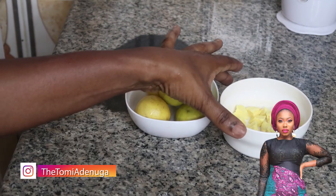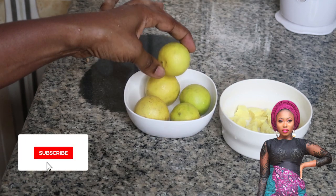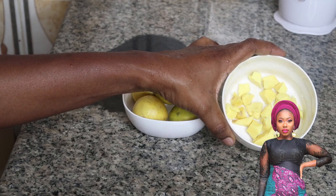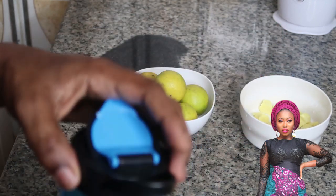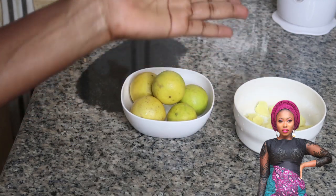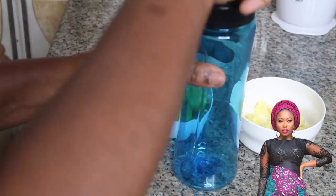Guys, so I finished removing the skin from my ginger. Just to make this fast, I had to do this off camera, and this is what I have. I also chopped it into smaller sizes so it will be easy for me to blend. If you have a juicer, I would advise you use a juicer, but if not, let's use a blender or a smoothie maker in my own case.